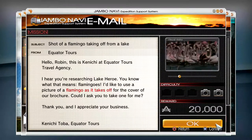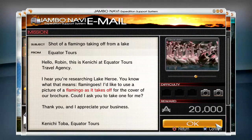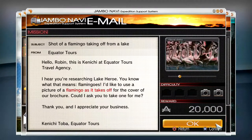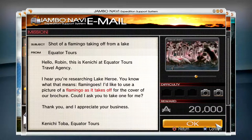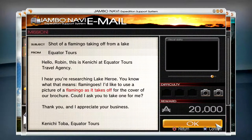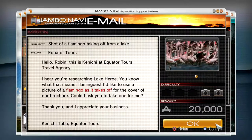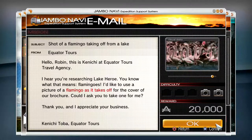All right, so last time we ended off with getting a non-perfectionist shot of the stork, which was sad on my part. But that's okay, whatever. It was still good, I still got an A for a couple of the shots.